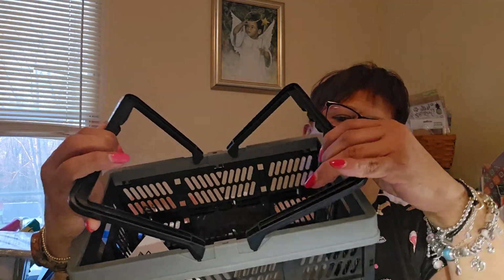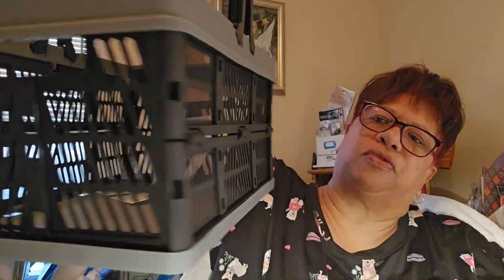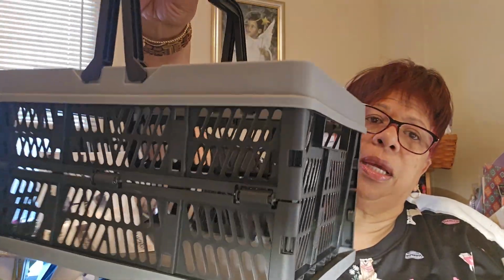So it's just a little carrier. I thought that was really cute. You could use it for storage. You could use it to carry something around. Or you could put it in the back of your car as well. And it just pops out. So I got one of these. They had it in this gray and black color, and they had it in blue, and they had it in white.